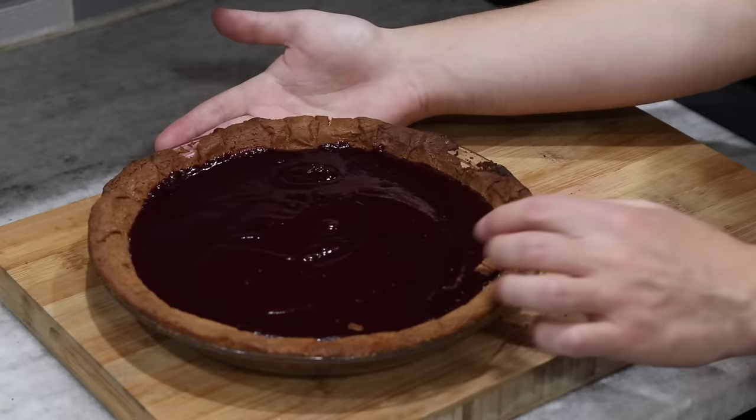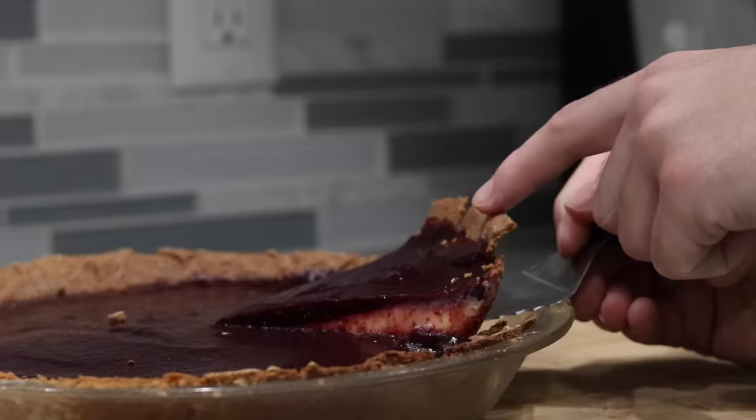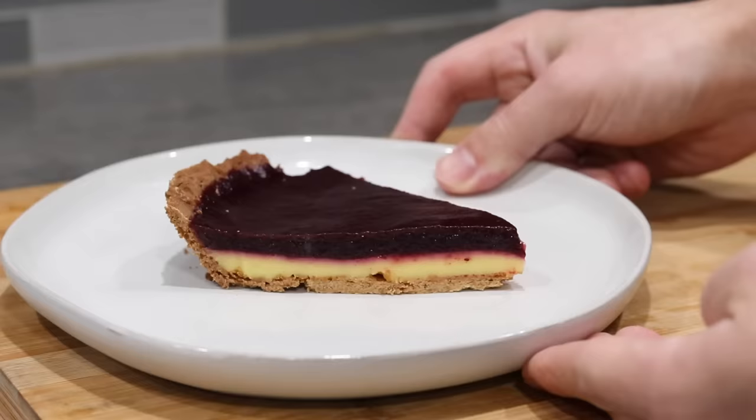But I did let this sit in the fridge overnight to completely set, and when I tried to get a nice, clean slice, I was bummed at first that my concerns came to fruition, but I think it was just because I forgot to clean the knife in between each cut. Eventually though, I did get a really nice looking piece, and it is time to try this one.